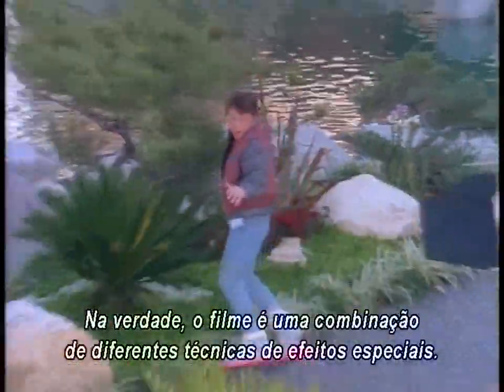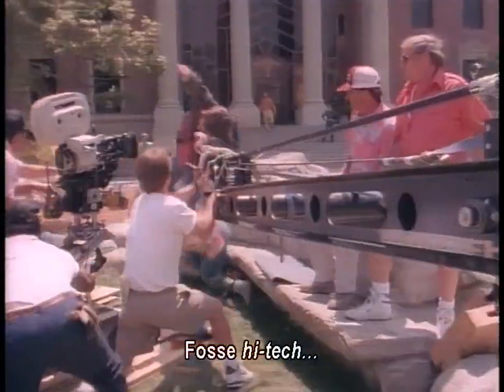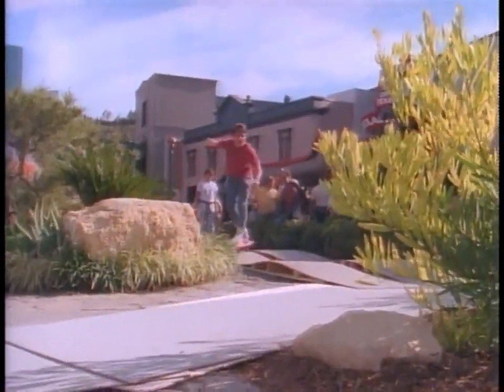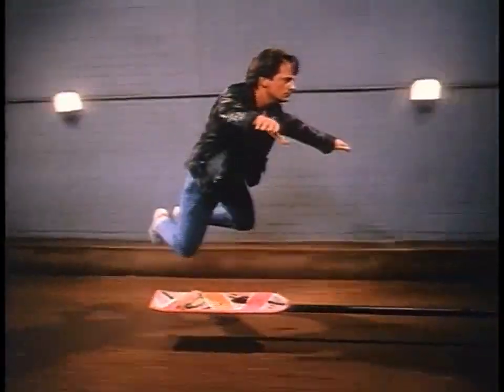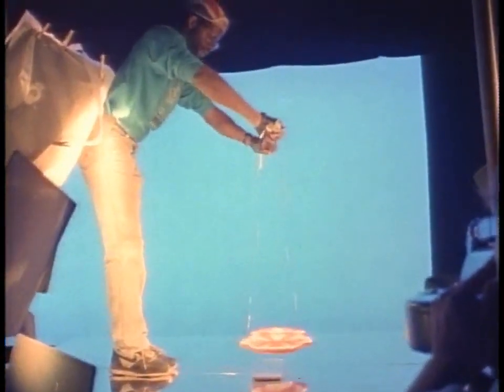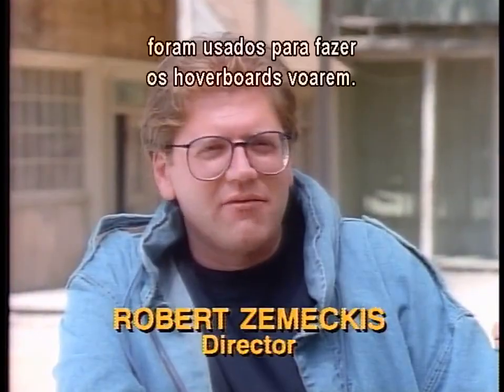The film is actually a combination of different special effects techniques, whether it was high-tech, low-tech, physical effect, or an optical effect. Just about every type of special effect known to man was used in making the hoverboards fly.